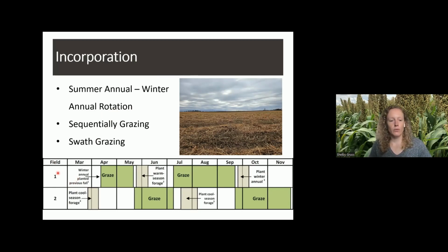And so you'll have to have two fields for this, because you'll have your field that generally has our cool season forage that will be grazing from basically mid-May into late June, July, and then again we'll be grazing in the fall. And so how can we give these plants a rest when they're not producing well? That's where the summer annual, winter annual rotation comes into play here in field one.